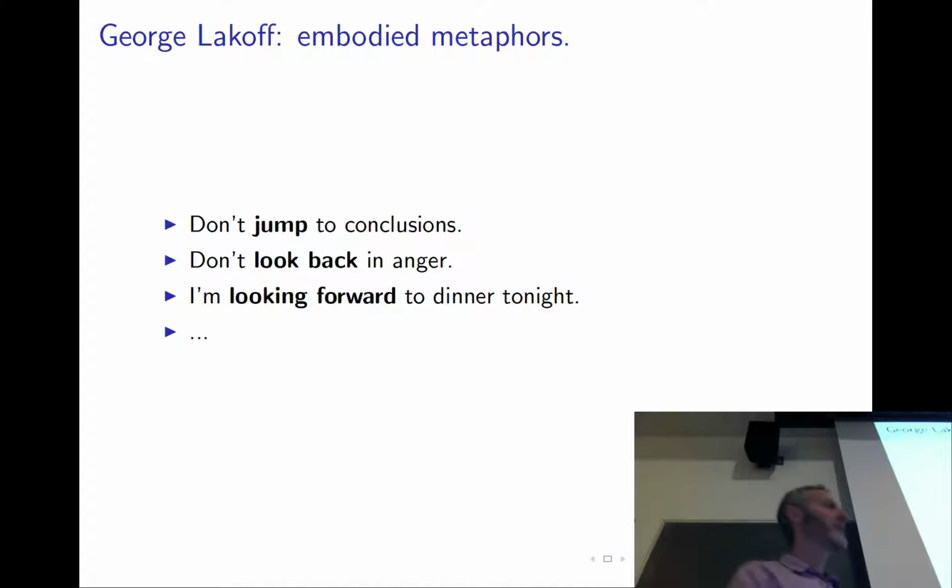Which seems weird, right? Language, math, these seem like abstract things that exist in here. They have nothing really to do with our body or our physical experience. George Lakoff is a linguist who studies language, and he says you can actually see evidence of the connection between language and our physical experience by looking at metaphors. A lot of the metaphors or idioms in English have action words in them, things that have to do with our actual experience. If you're in an argument with someone and they're trying to convince you of something, you might stop them and say, don't jump to conclusions.